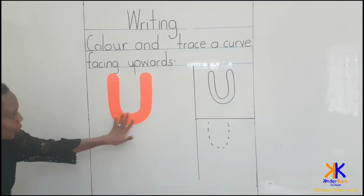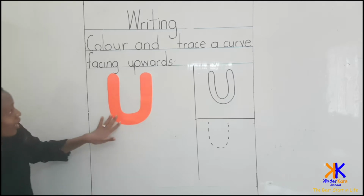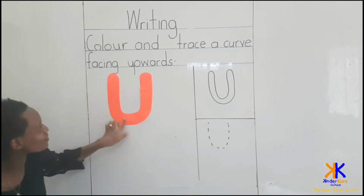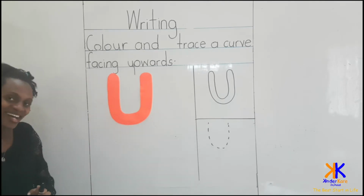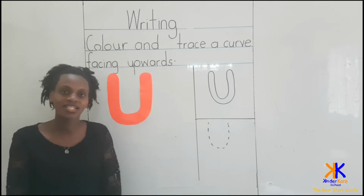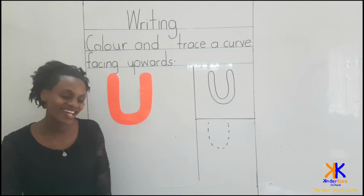My symbol of the week. What do you see, children? What do you see? Yes! It's a curve facing upwards. Can we get our magic fingers? We're going to try to curve facing upwards in the sky. A curve facing upwards! Yes!